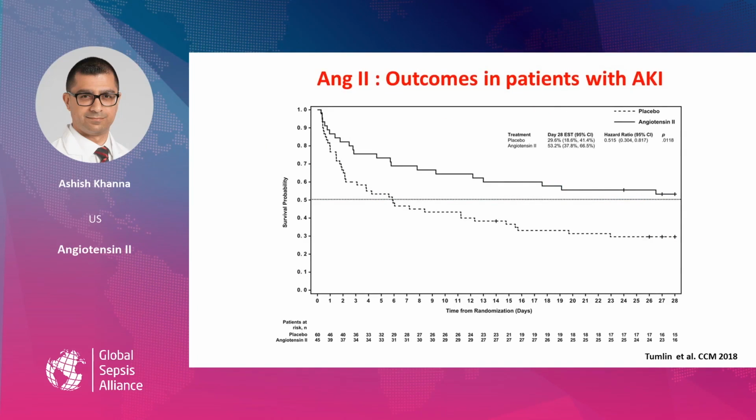The other interesting outcome that has been published so far is outcomes in patients with acute kidney injury, knowing that septic AKI is a cause for morbidity and mortality in these patients. We looked at patients in the ATHOS-3 cohort who developed acute kidney injury after initiation of angiotensin II or placebo, and we saw that patients exposed to angiotensin II had a survival probability of 53.2% compared to 29.6% in placebo. Again, a significant survival benefit in patients with AKI exposed to angiotensin II.